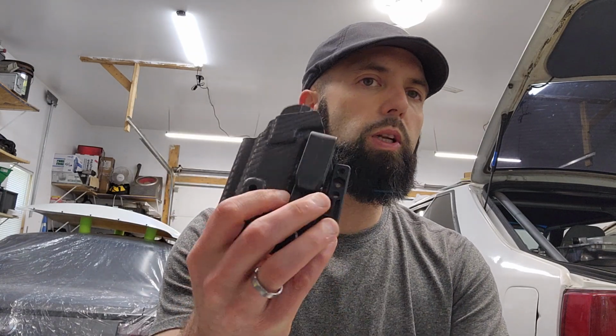This is an appendix carry holster. Kydex, very common. A lot of them are very similar, with their own different nuances.